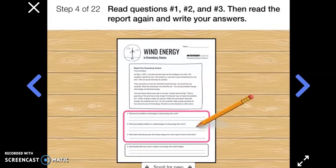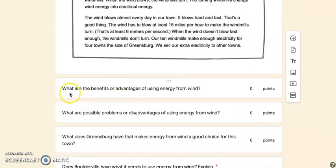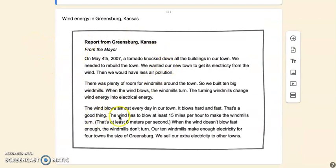Read questions 1, 2, and 3 aloud as a class. Then, read the report again with your partner and write your answers. Now here it says, what are the benefits or disadvantages of using energy from wind? Take a moment and think about that before typing a response to this question. What are possible problems or disadvantages of using energy from wind? What does Greensburg have that makes energy from wind a good choice for this town? Take some time to think about that before typing your answers, and feel free to scroll back here and reread this explanation as well.